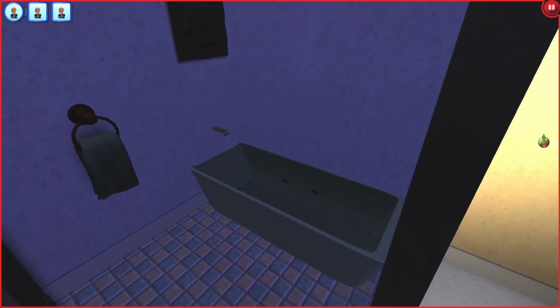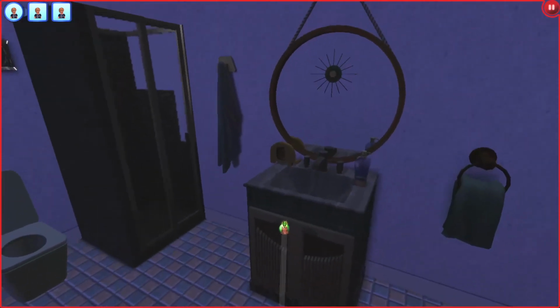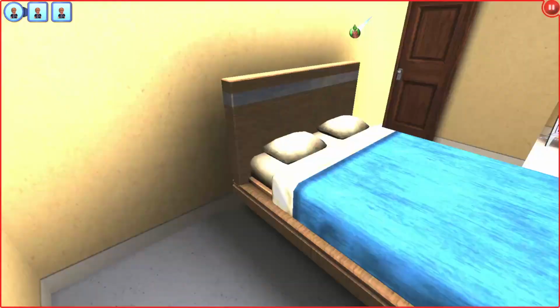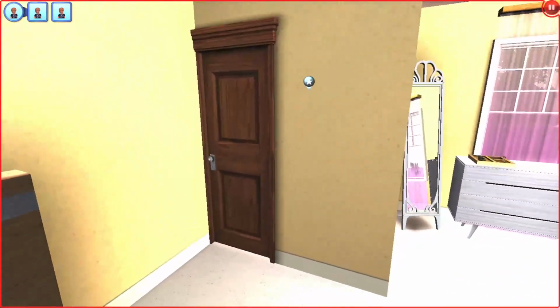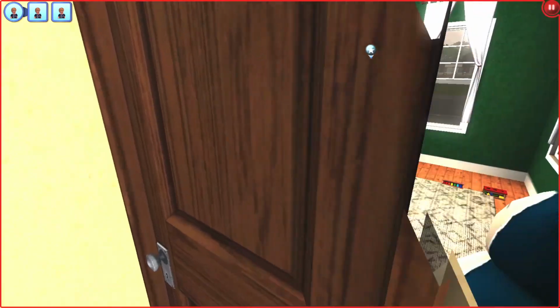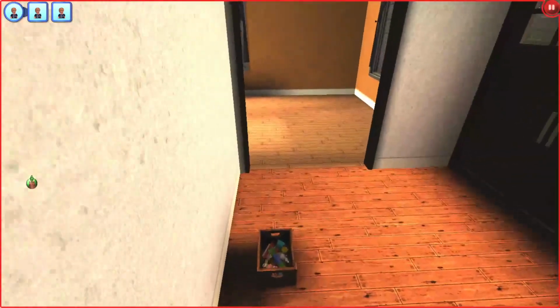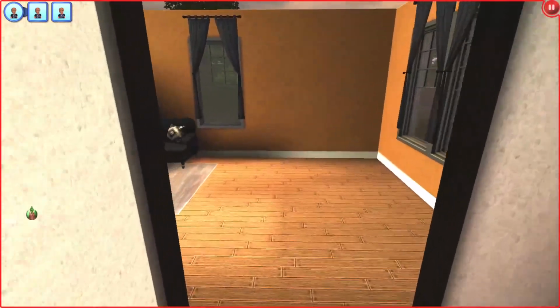We finally have a tub so we can give Treble a bath, and we have a 100% fully finished bathroom, which is super, super exciting. So we're gonna backtrack a little bit. We're gonna come here in what should be the home office. We're gonna come back out here to the main entryway.